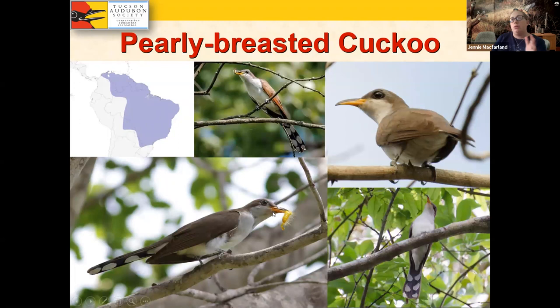But let's meet the pearly-breasted cuckoo. I suspect many birders in Arizona are not aware of pearly-breasted cuckoo and that it even exists. I wasn't until about 2 years ago. This is an amazing bird that looks very familiar to anyone who's ever seen a yellow-billed cuckoo in Arizona. This is a species that is very, very closely related to yellow-billed cuckoo, and looks incredibly similar. And here is a range map showing that they are year-round in South America.